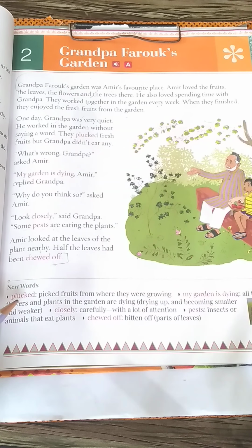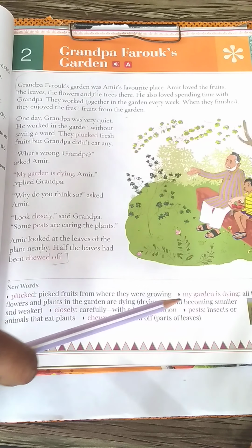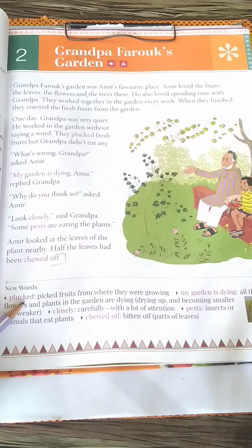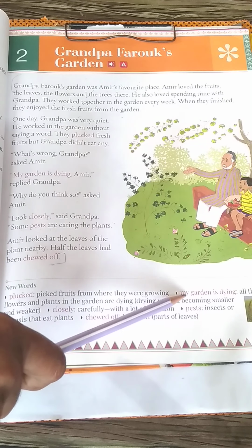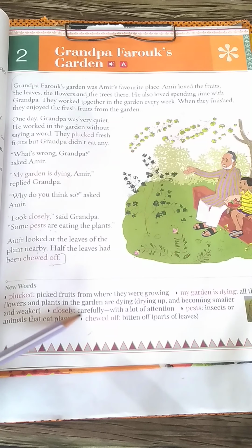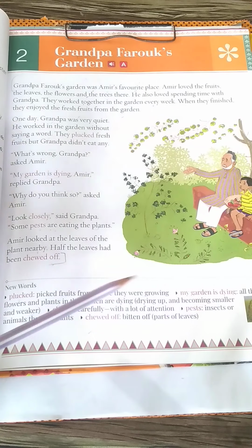Here, the new words are plucked, my garden is dying, closely, pest, chewed off. Plucked means picked fruit from where they were growing. My garden is dying means all the flowers and plants in the garden are dying. That means drying up and becoming smaller and weaker.